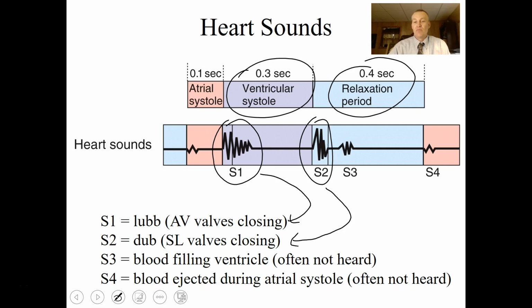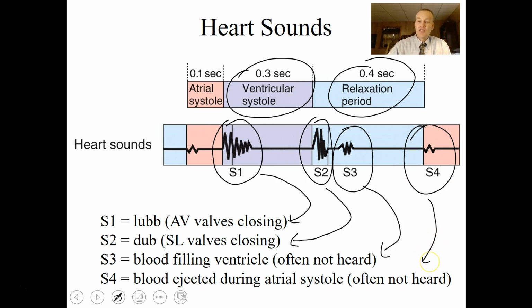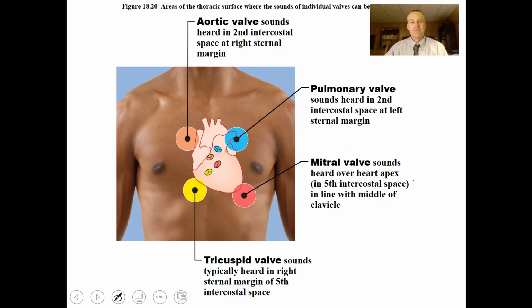so that gives you sound number 2. During relaxation, you get also sound 3, which is the blood filling up the ventricles from the atria. And when the atria contract, you can get S4, and that's the blood being ejected out of the atria into the ventricles. You have to have a really good knowledge and really good stethoscope to hear S3 and S4. But you can go online and listen to some tutorials on heart sounds and hear what those things sound like.